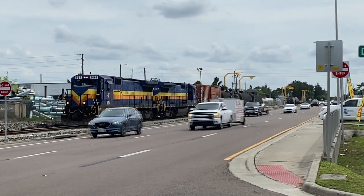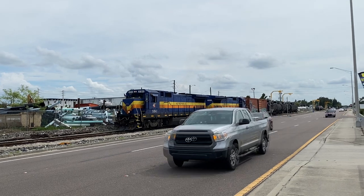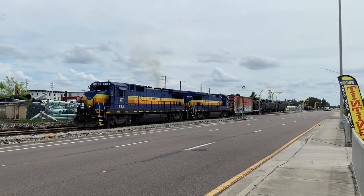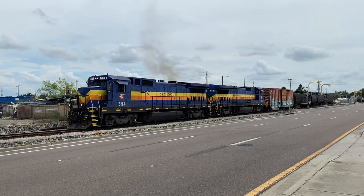Like Hollywood. This is a strikingly different yet similar scene to the setup in Hollywood, Florida on the Florida East Coast Main Line, where the tracks parallel one-way portions of Dixie Highway. Here, it's just one side of State Road 739.